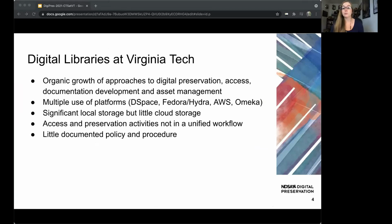We also employ multiple platforms, including DSpace, Fedora Hydra, AWS, Omeka, and now Figshare. We had significant local storage synced to a secondary server, but up until recently, very little cloud storage. Basically, all of our workflows for access and preservation activities were not in a unified workflow, and there was very little documented policy and procedure for any of it.